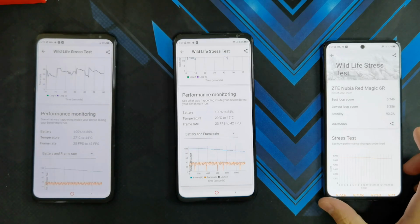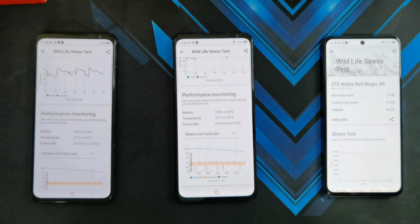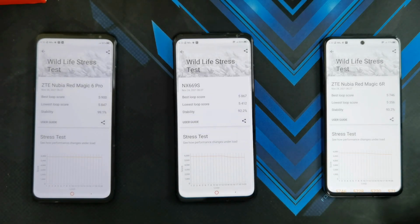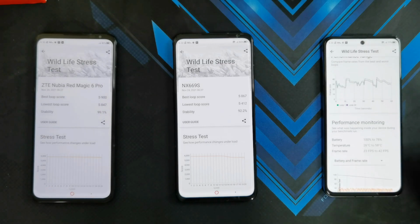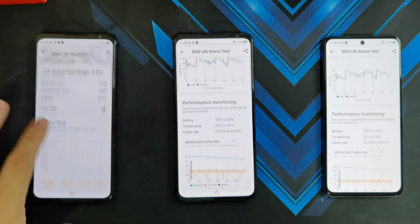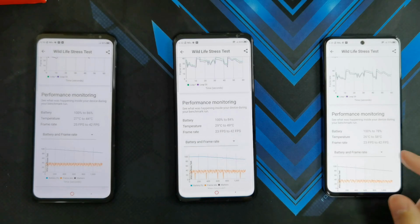And pretty impressive on the Red Magic 6R, guys. This phone doesn't have any sort of internal fan, but it still managed to score a very impressive 5,746. So not too far off the two flagship phones. Low loop score is slightly lower than the Red Magic 6S Pro with 5,356, and stability was a bit better at 93.2%. In terms of the temperature, it actually hit higher. It had the highest temperature among the three: 44, 49, and 58. So pretty impressed with the performance.